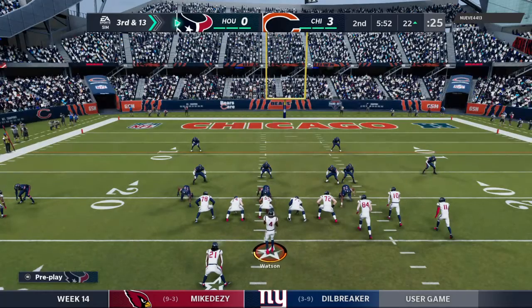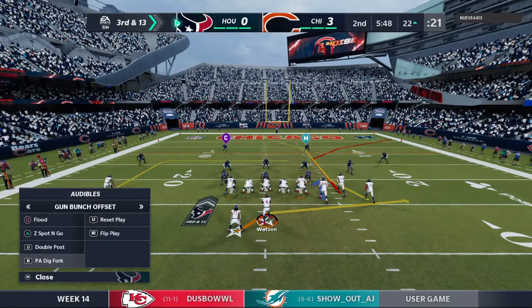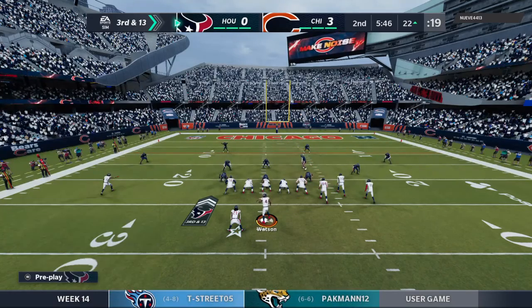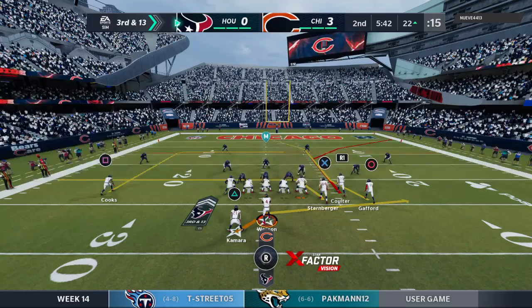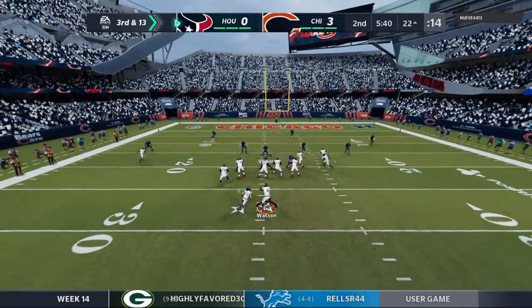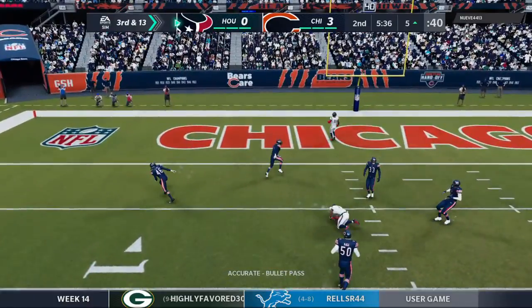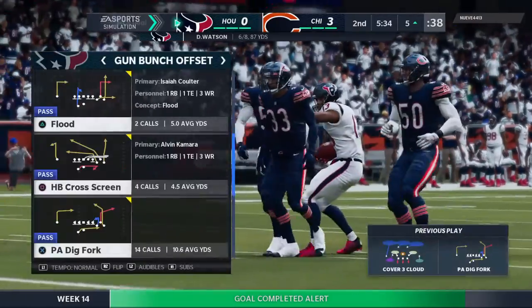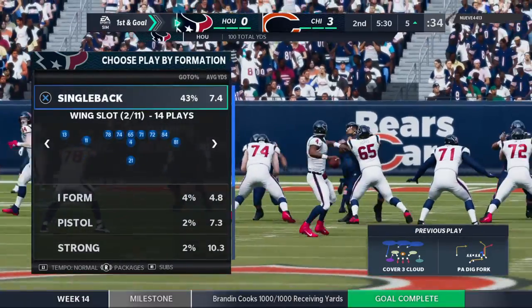Seventh play of this drive coming up, but a long way to go on third down. Watson off play action and able to get him down, but he does reach the five. Complete. They're able to convert on third down, and that sets up a first and goal.